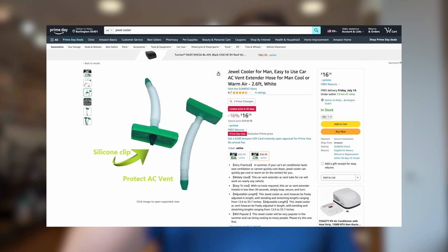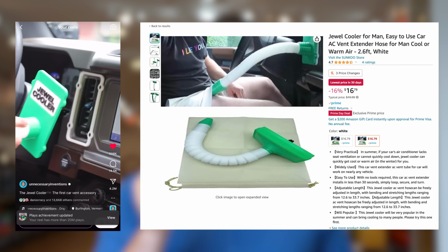This is one of my more popular inventions called the Jewel Cooler. And this is a knockoff version of my invention available on Amazon right now. But not only that, the images on the listing are using screenshots from my video. Does this sound familiar whatsoever?